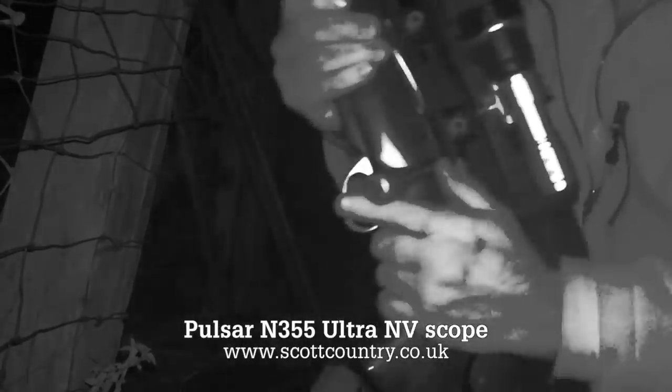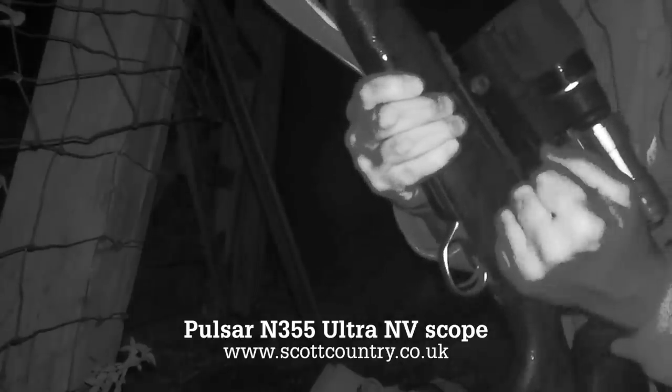Quietly, we sneak out onto the hillside. Mark loads the rifle and sets the DigiSight Ultra Scope to standby mode.